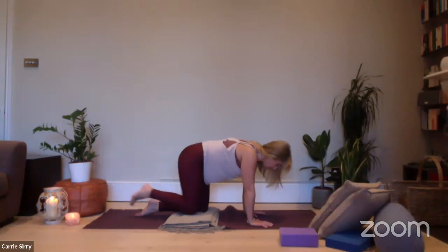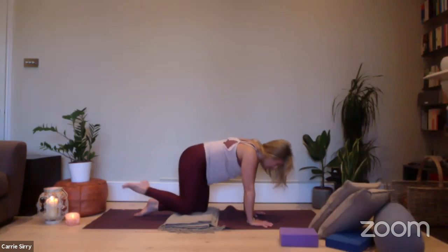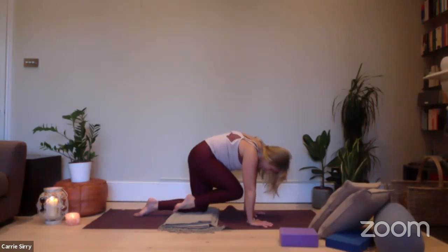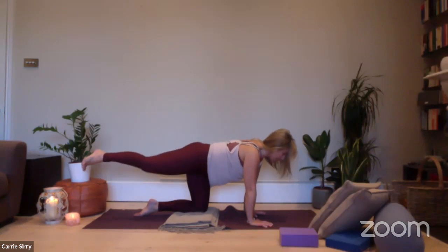As you exhale, draw your knee towards your chest and push into your hands. As you inhale, extend that heel back. Exhaling, drawing knee to chest, push into hands. Inhaling, extending back. Now we can either stay like this, or maybe you're going to add in the arm.